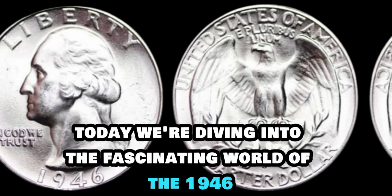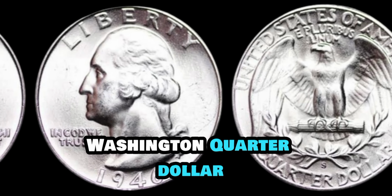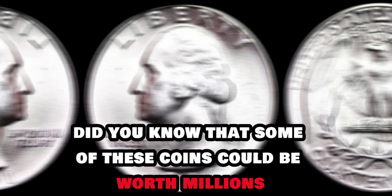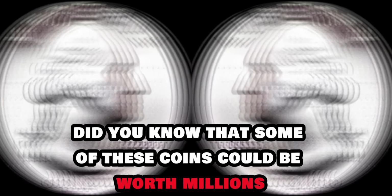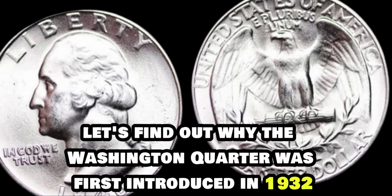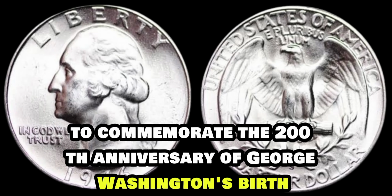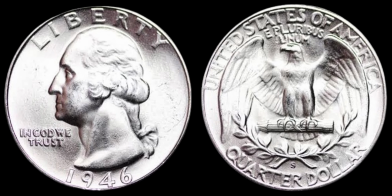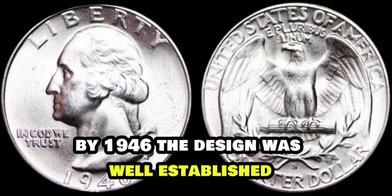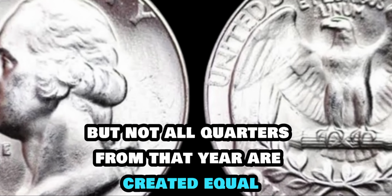Today, we're diving into the fascinating world of the 1946 Washington quarter dollar. Did you know that some of these coins could be worth millions? Let's find out why. The Washington quarter was first introduced in 1932 to commemorate the 200th anniversary of George Washington's birth. By 1946, the design was well established, but not all quarters from that year are created equal.